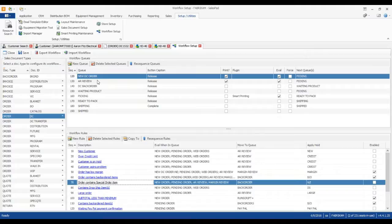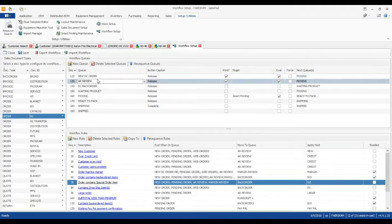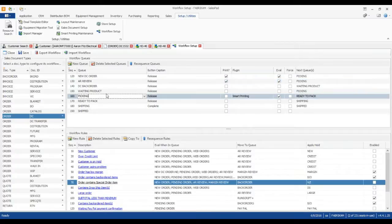And then we set it up. You can see here I've got my different, we call it a queue, but this is just your GP batch. So we can set it up, at what stage we can come down and mark which rules we want to evaluate at one point.